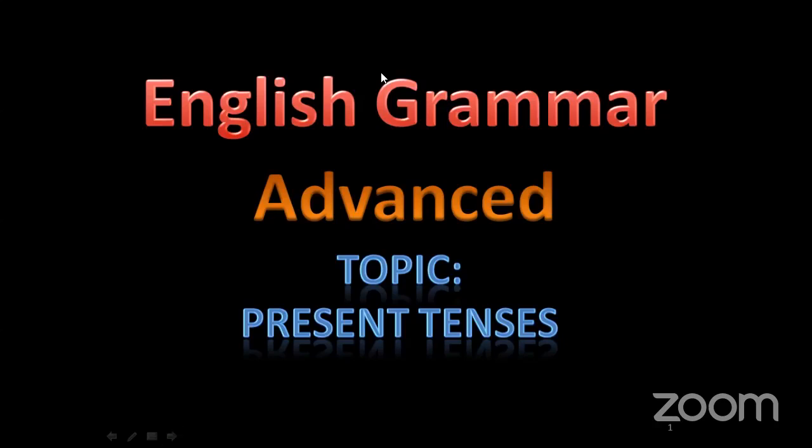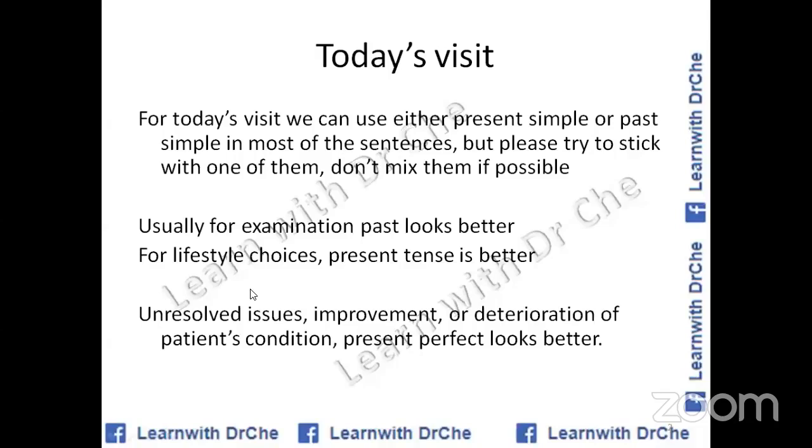So let us discuss present tense. In today's visit, should we use present tense or past tense? For today's visit, we can use either present simple or past simple in most of the sentences, but please try to stick with one of them, don't mix them. Many students start writing using present tense at the start, and then they start using past tense. So this is a mix.